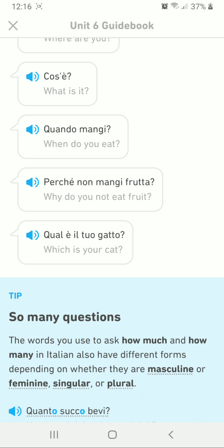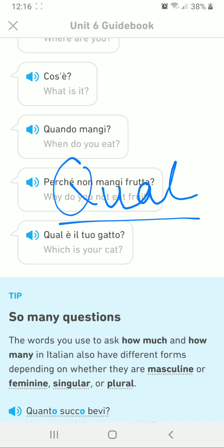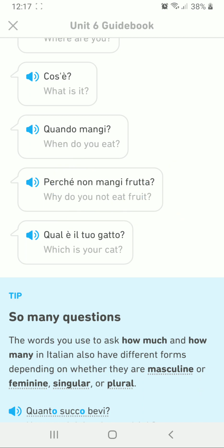Quale? Which? Yeah, qual, also like in Spanish. So quale è il tuo gatto? Which is your cat? So which one is your cat, we could say.